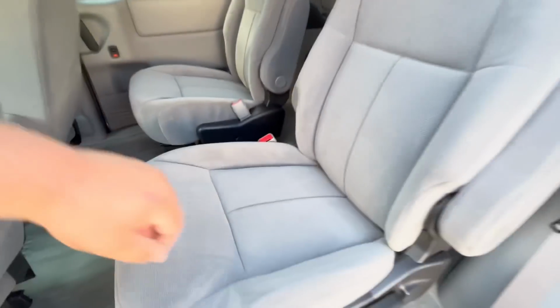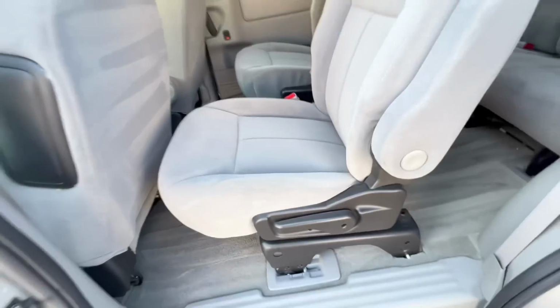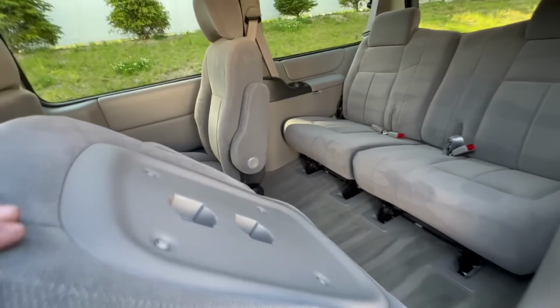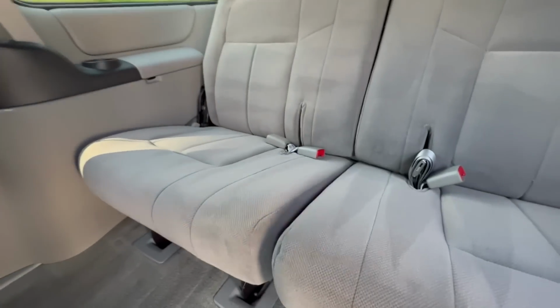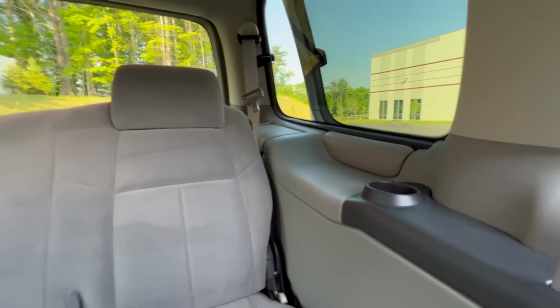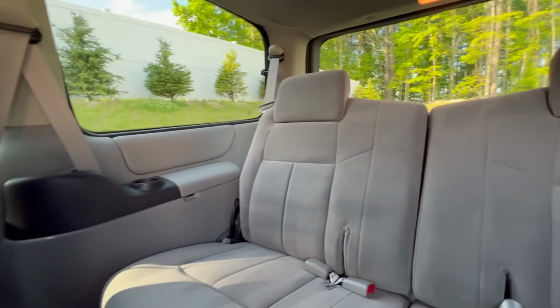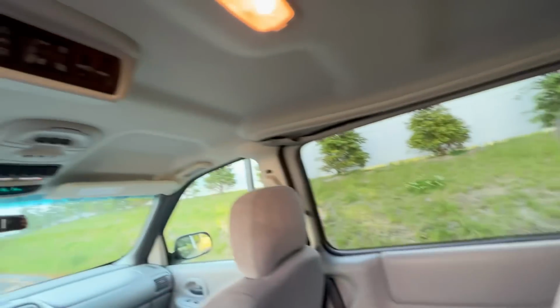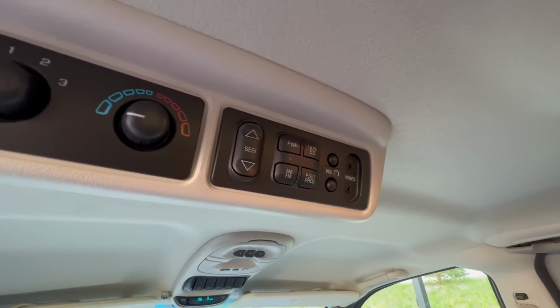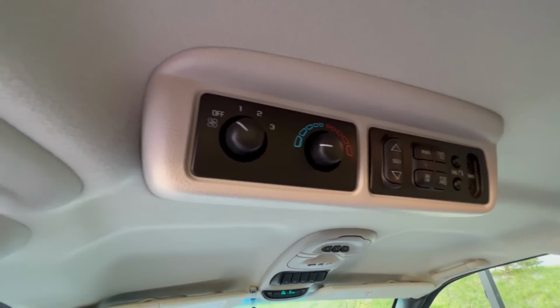Cup holders, 2 of them for the second row, and then you got them in the back there. These seats, this is before the time of stow and go, but they do slide forward and back. You can tilt them for easy exit and entry. These back seats, again, just super, super clean. Cup holders back here. Nothing crazy as far as entertainment or anything like that. I mean, the most entertainment you got is whatever this thing is. It looks like you put headphones in there and maybe listening to a different radio station than up front. I'm not sure how that works.